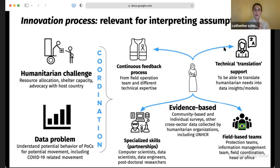And lastly, we really wanted this evidence-based solution to be driven from the field. So we always try at UNHCR when building any data innovation project to put persons of concern at the center of the solution. And if possible, we really want to consult them before we even start building. And obviously with COVID, that made it quite challenging.